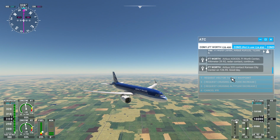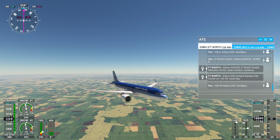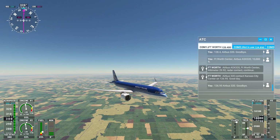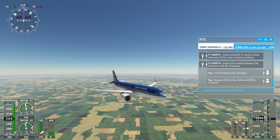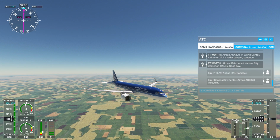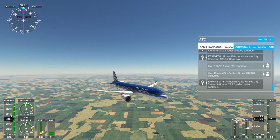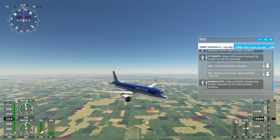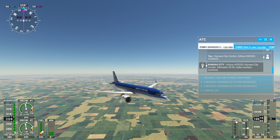Airbus 320, contact Kansas City Center on 126.9. I got into Kansas City. 126.95, Airbus 320. Goodbye. Kansas City Center, Airbus Alpha Sierra X-ray 320, 10,000 feet. Airbus Alpha Sierra X-ray 320, Kansas City Center, altimeter 29.92, radar contact, continue.